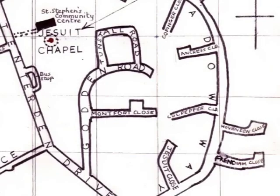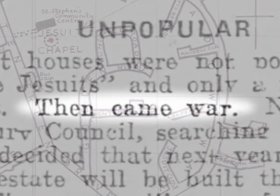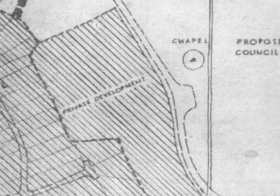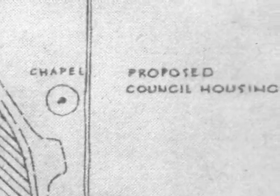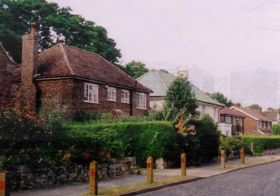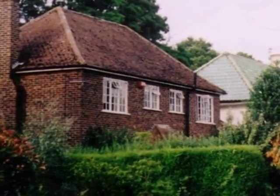Houses were not popular at the Jesuits, and only a few were built. Then came the war. Now, Canterbury Council, searching for sites, has decided that next year a housing estate will be built there. The last person to see the monks was silver-haired Mr. Horace Kent, a Canterbury dentist, who told the paper, "I was peacefully asleep in the front bedroom of my house at number 4 The Terrace, next to where the mansion stood, when some unknown force compelled me to wake up and go to the window.